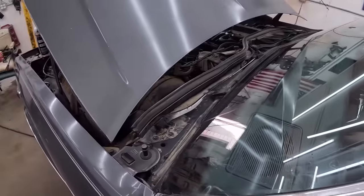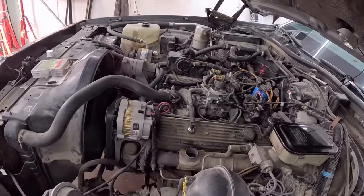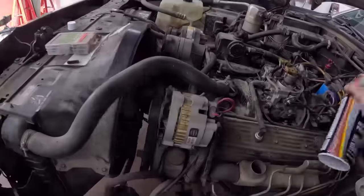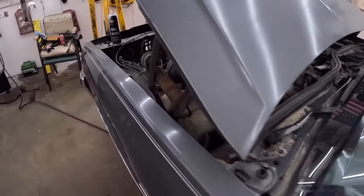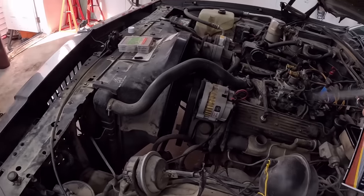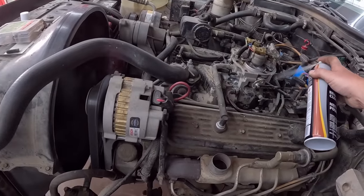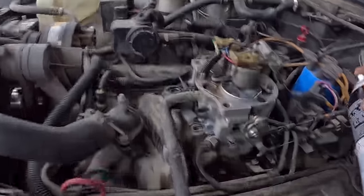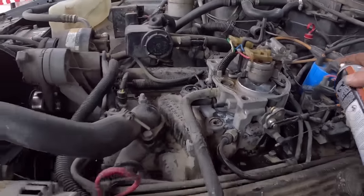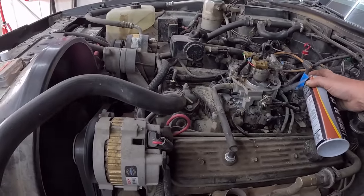It runs, and then dies. Now, what we're gonna do is just spray a little brake clean back there. Fire it up. Now, if we continue to do that on the back, now we're not spraying it in. You can see the fuel dripping out there. We're just going on the back, and we can adjust the RPM.